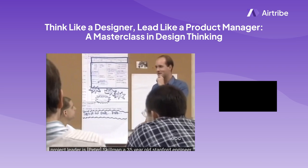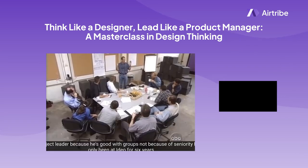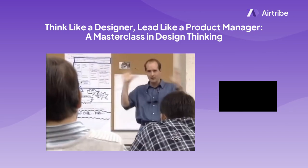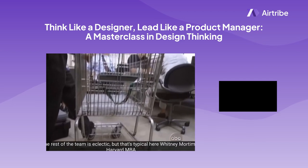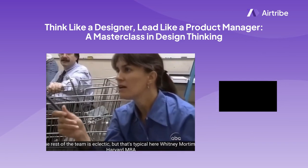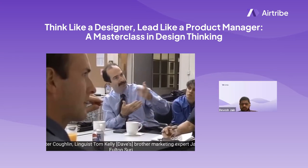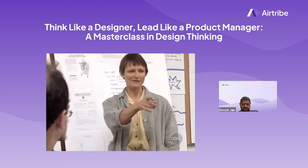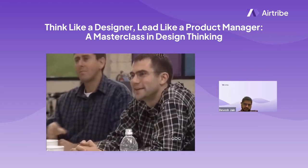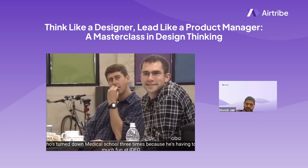Project leader is Peter Skillman, a 35-year-old Stanford engineer. Project leader because he's good with groups, not because of seniority. He's only been at IDEO for 6 years. The rest of the team is eclectic, but that's typical here. Whitney Mortimer, Harvard MBA. Peter Coughlin, linguist. Tom Kelly, Dave's brother, marketing expert. Jane Fulton Suri, psychologist. Alex Kazax, 26, a biology major, who's turned down medical school 3 times because he's having too much fun at IDEO.